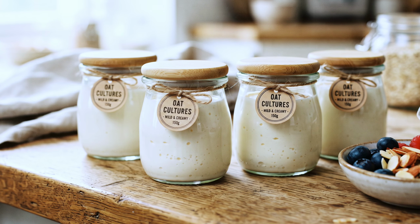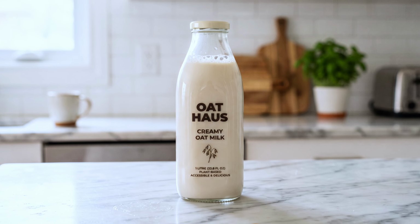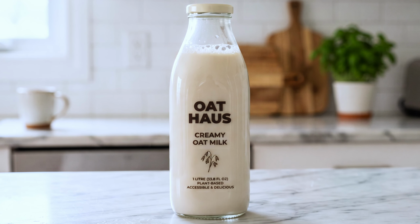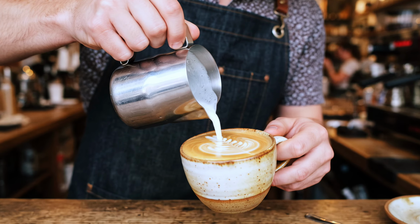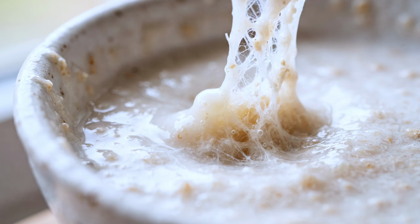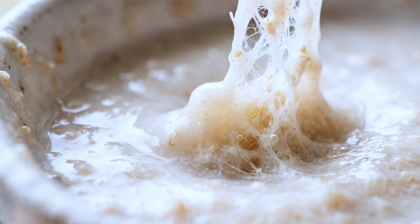Oats also provide a modest amount of plant protein and iron. The milk has a mild, slightly sweet, faintly grainy flavor, and it's especially good at frothing, which is part of why it's become a favorite base for coffee. The same oat base can be turned into cooking cream, spreadable butter alternatives, and cultured yogurt-style products.